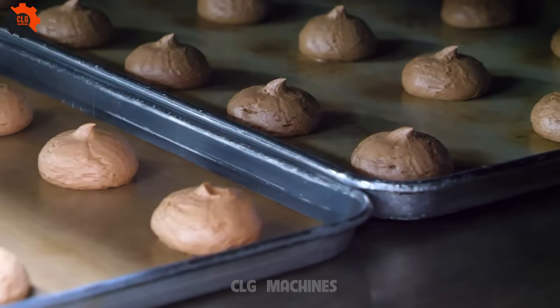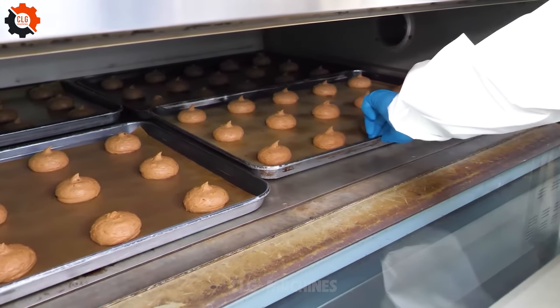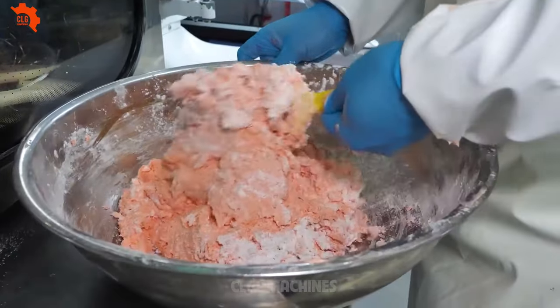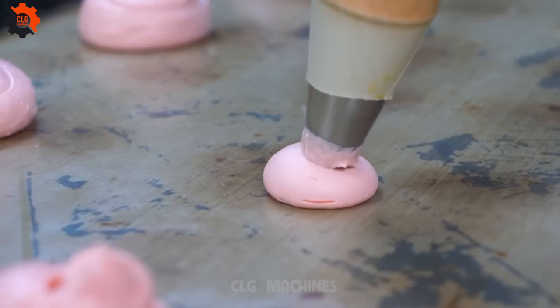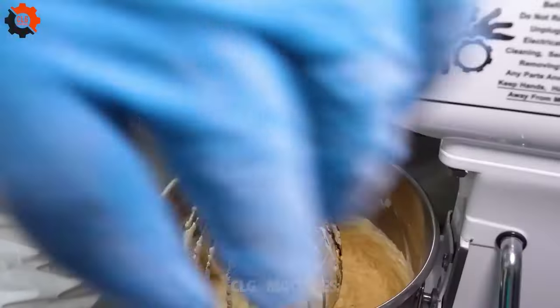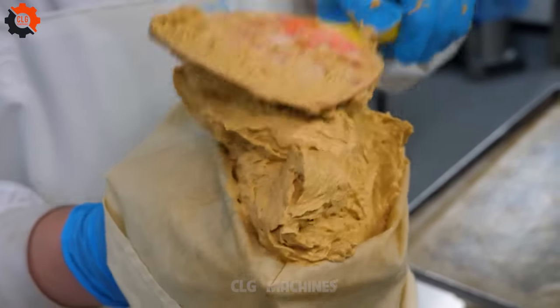But wait, there's more to savor. We're not just sticking to the classic choco pie recipe. Oh no, we're pushing the boundaries of flavor with an assortment of mouth-watering variations. From creamy peanut butter to tangy raspberry, there's a choco pie to satisfy every craving and tantalize every palate. And the best part? These delightful treats are perfect for enjoying on the go.